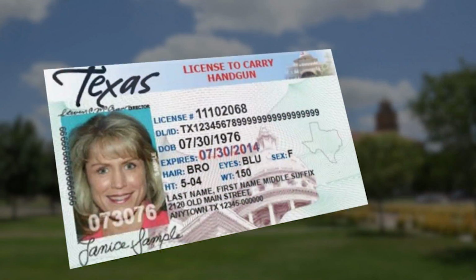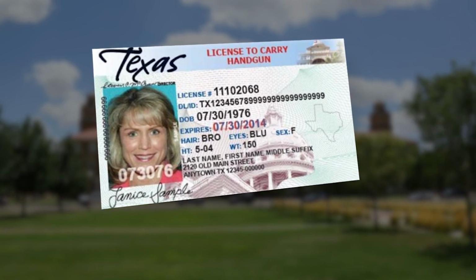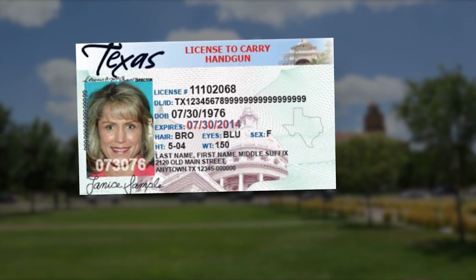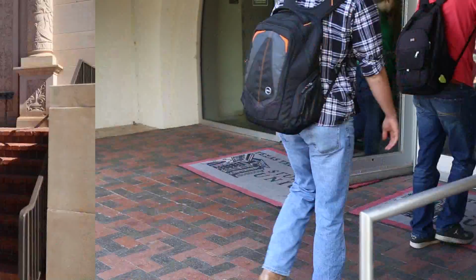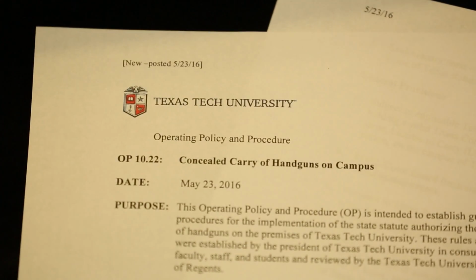This allows anyone with a license to carry permit to carry a concealed handgun on campus and into many buildings. This means a person who has a license to carry permit can carry into certain buildings, such as the Student Union Building and Holden Hall. Since the passing of Senate Bill 11, Texas Tech University has been working to establish reasonable rules and regulations regarding this new law. The President's Office consulted with faculty, staff, and students to establish the operating policy 10.22, the concealed carry of handguns on campus.